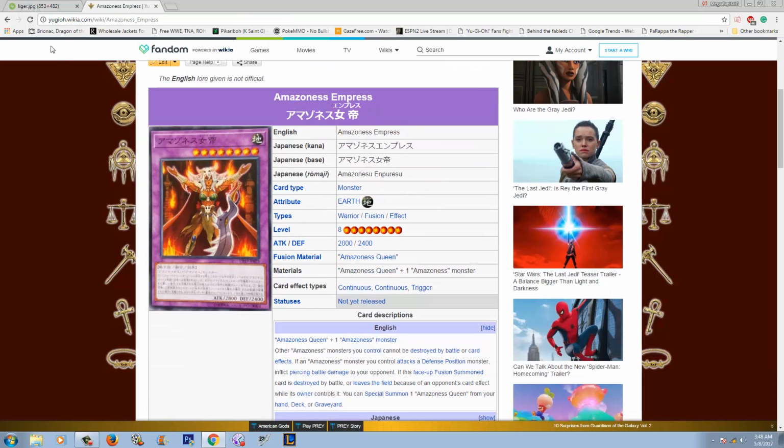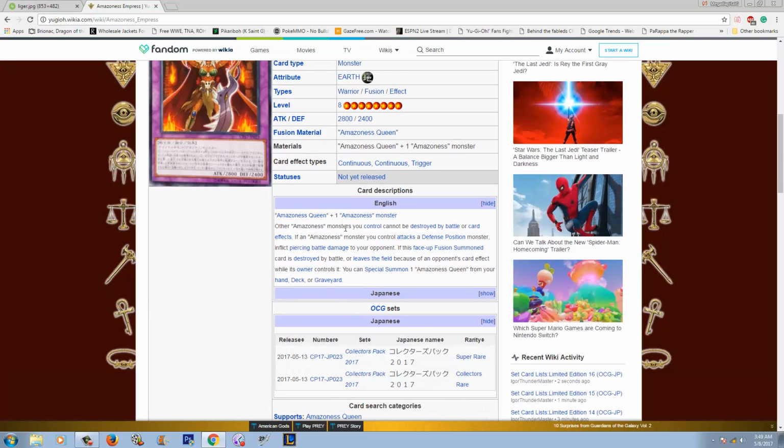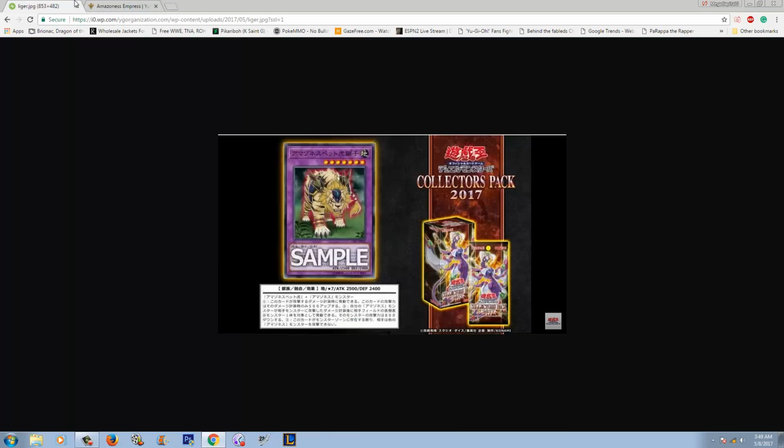Overall, I think that Empress is probably the stronger card. Its stat line is just a little better, and the summoning conditions are basically the same. I know that she requires an Amazoness queen plus an Amazoness monster, but the Amazoness princess counts as a queen, so it's not really that big of a deal. They both require 2 Amazoness monsters. That's what I'm getting at.